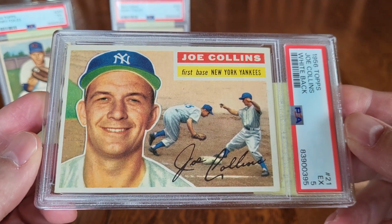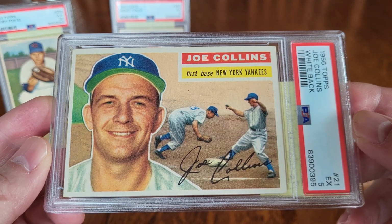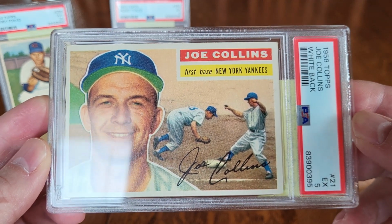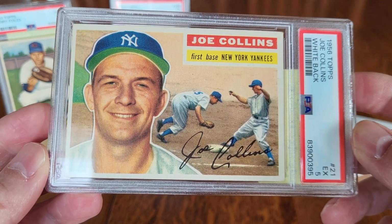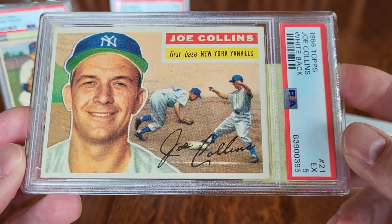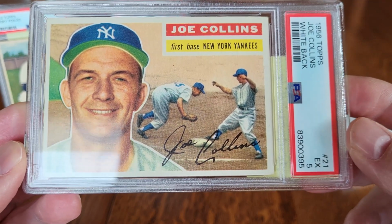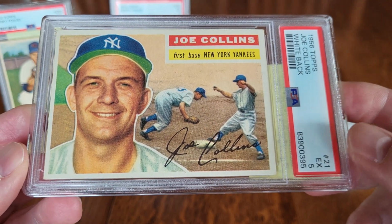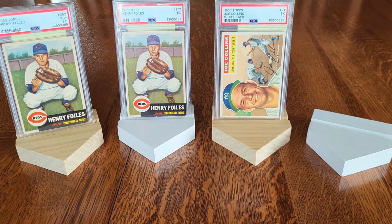In case I didn't mention it, aside from 1955, I'm also doing a completely graded set from 1956. So you're going to see a lot of non-Hall of Famers in this set, or rather in this return. All right, happy with the 5.